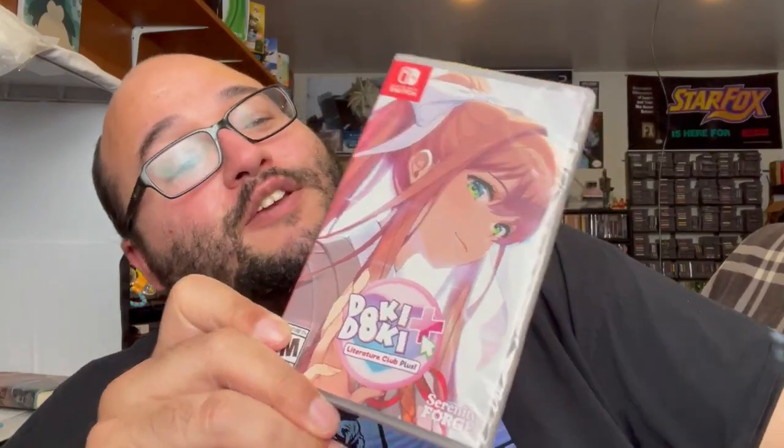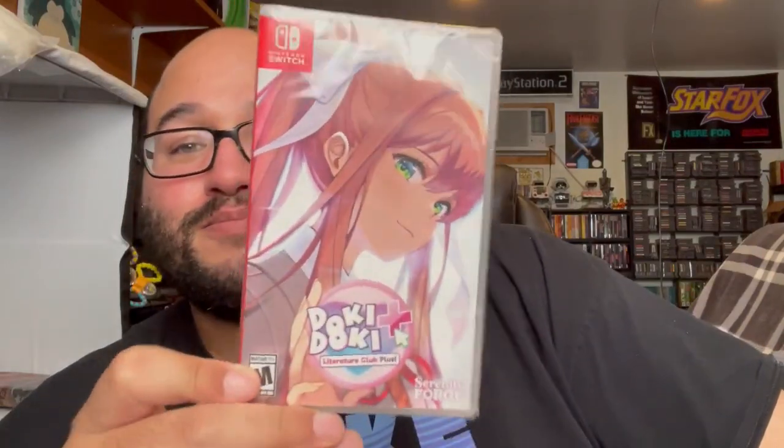And then the last two items I got, I was so close to buying this twice, because I used to just purchase things on stores' websites. Like, this came from Serenity Forge, if you know what I'm talking about. We're talking about Doki Doki Literature Club Plus. This is a psychological horror type game, but it's not like a survival horror, and it looks really interesting, and everybody I've heard talk about this says that it's really worth playing, so I wanted to try it out.